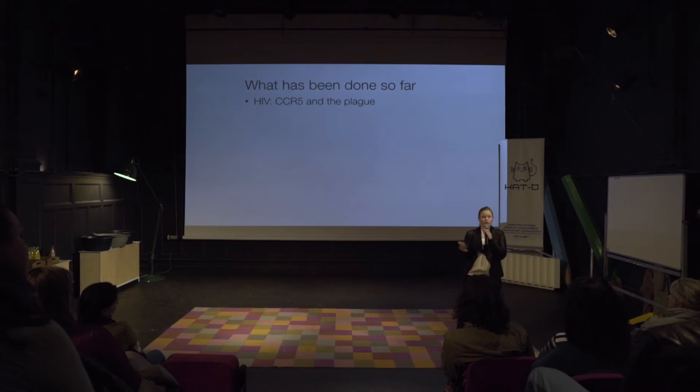And it turns out that the reason why some subpopulations actually have not an insignificant proportion of these CCR5 deletions is that it also conferred a selective advantage during the plague hundreds and hundreds of years ago.